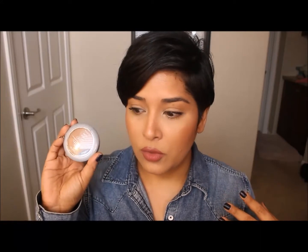That is what I'm wearing on my face today. I use it to bronze up my face, like this area right here and all of the outer part of my face. Really pretty, blends out really nicely, and I feel like it almost melts into the skin. So if you are struggling finding any other type of bronzer, maybe try this one and see if it works out for you.